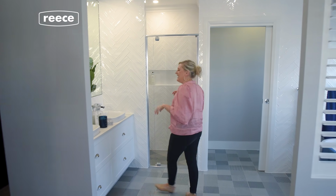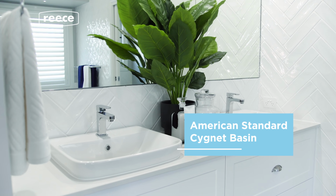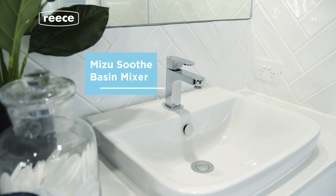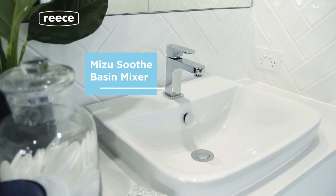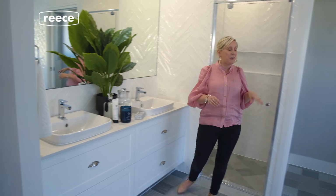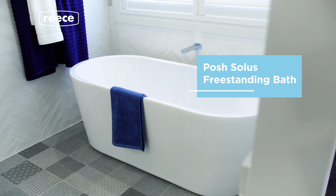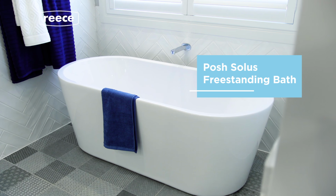Wow, straight away, I see the double basins that we have here, no fighting in the morning, and the chrome tapware, which is absolutely timeless and classic for the Hampton style of this home. Heading over, a personal favourite of mine, a freestanding bath. People think you need a huge budget to have a freestanding bath, but check this one out with Reese, because I can tell you it's super affordable.